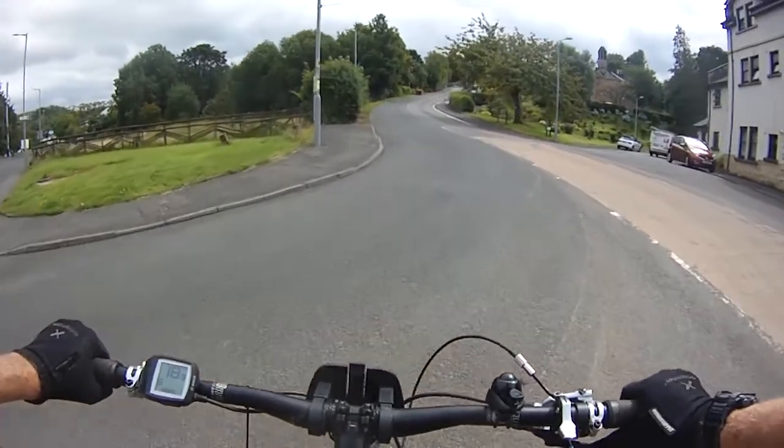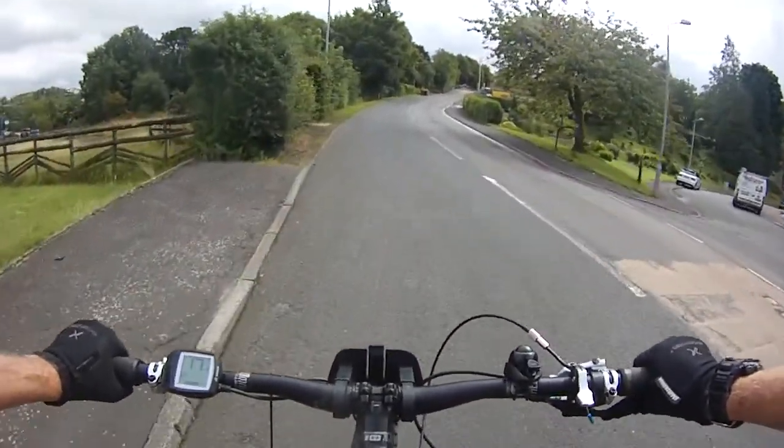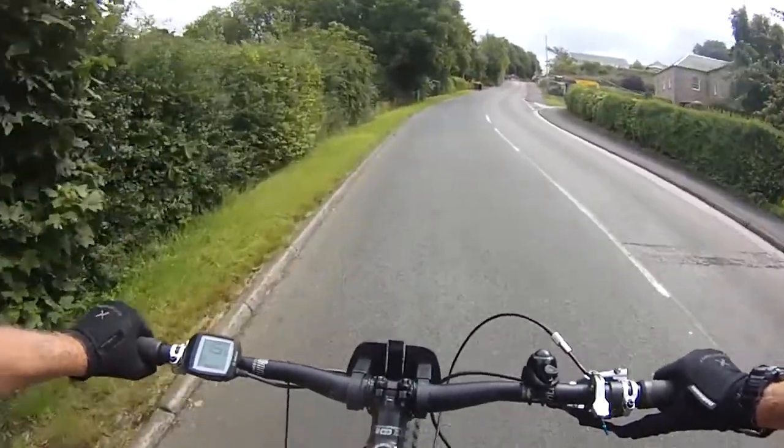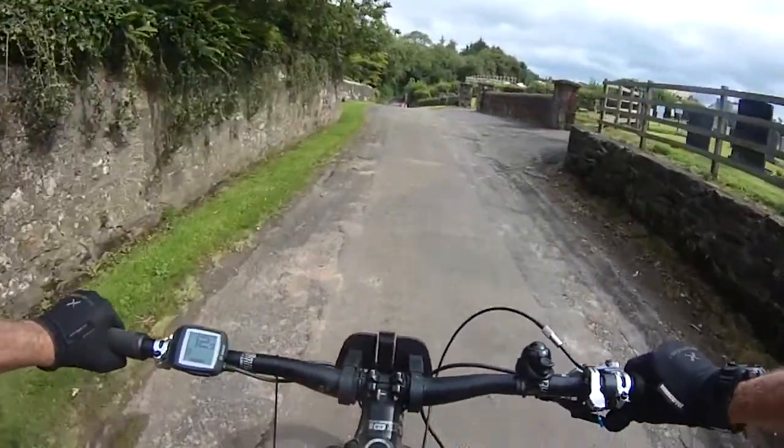After turning right from the main street onto Langhouse Road, we pass Inverkip Parish Church, which was built in 1805, and then turn left onto Millhouse Road at the old graveyard.